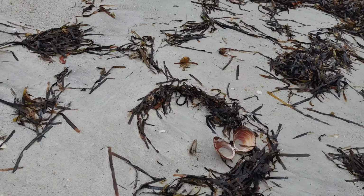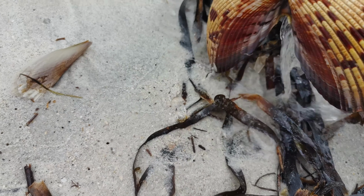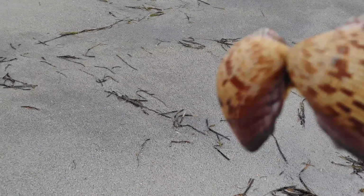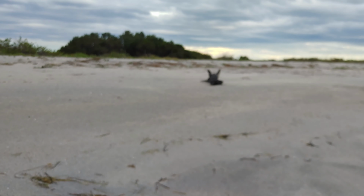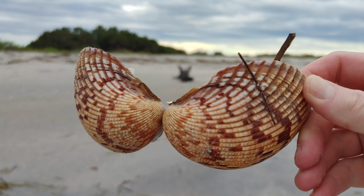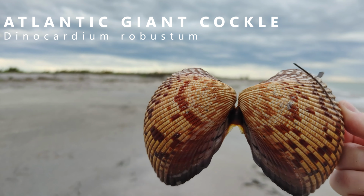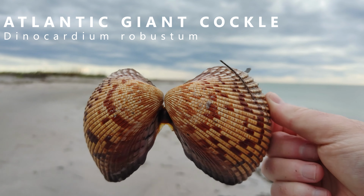So there is a beautiful, stepping on a bunch of clamshells. Look at this cockle. My gosh, this is gorgeous. Whew, I don't want to get hit by the water. I don't normally keep these, but I'm going to keep this one. This is just gorgeous. Look at that, it's a bivalve. That's a cockle shell. I can't remember if it's a strawberry cockle or, but I'm gonna keep that one.